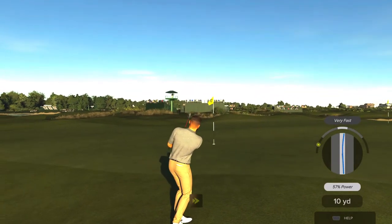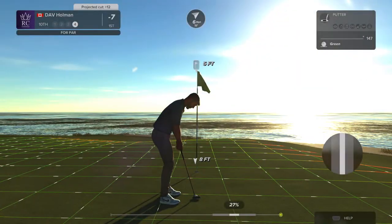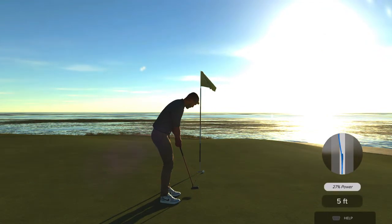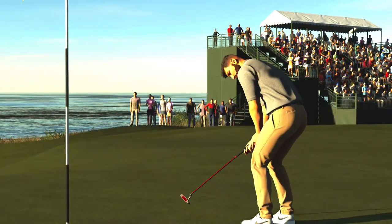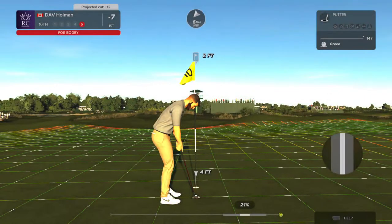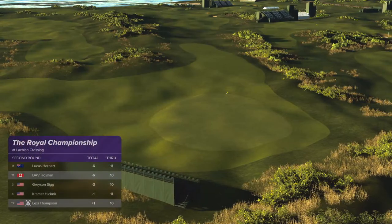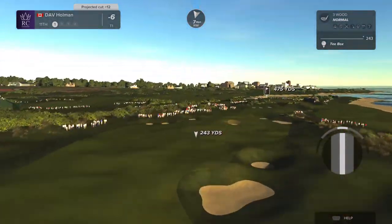Oh, I thought that one was going in. A lovely opportunity to save par here. Ouch, that hurts. Well, they say a bogey pleases someone. The rest of the field buoyed now after that drop shot by our leader.